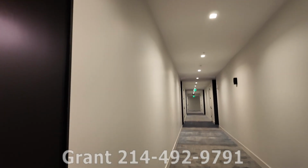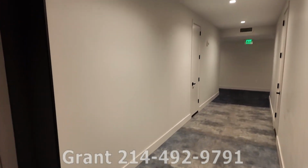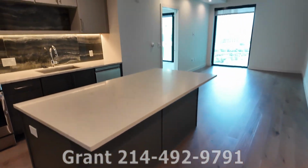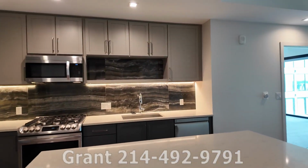Super pretty hallways. Very, very high-end carpet. This is one of the best carpets I've ever seen. Everything's crisp, clear. This is very well maintained. But now, hey, let's go walk in. By the way, keyless entry. Love seeing that. Okay, this is what it looks like over here, and the kitchen is phenomenal.